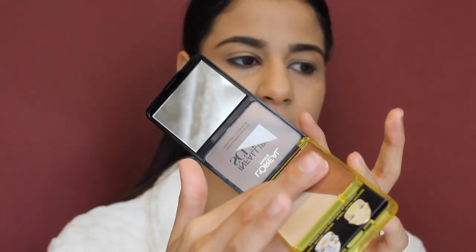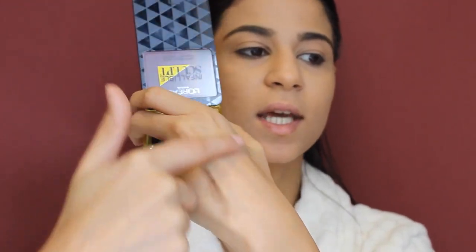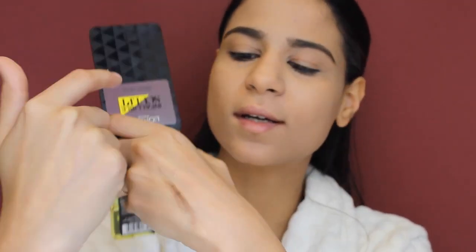And the best thing about this product is that it's a cream product. But when you put it on your hand, it dries out like a powder. It is a powder on my hand. So you can use it before you apply your powder and set your whole face or after, it doesn't matter. And today I'll be applying it with my hand.